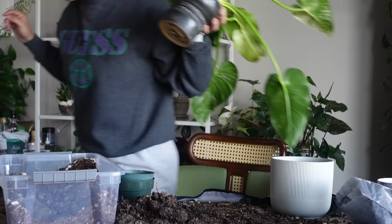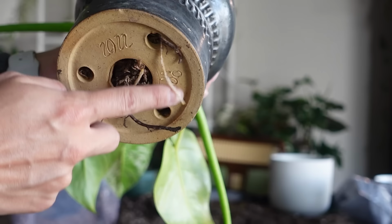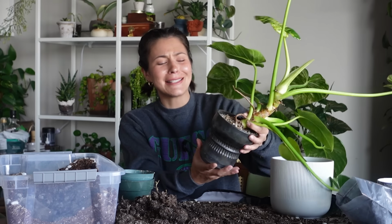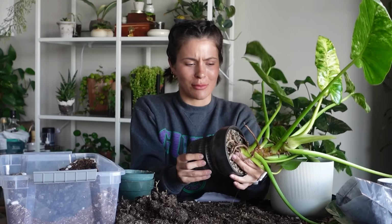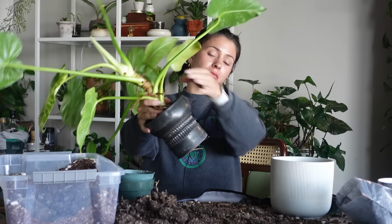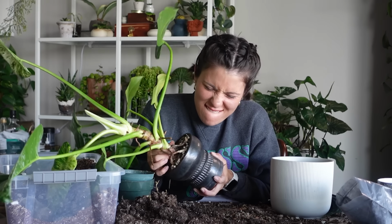The roots, you guys, are gnarly on this. They are popping out the bottom of this. And yeah, you can see they're pretty dry, even though I just watered this. So it's time. As hard as it is for me, it's time. Oh gosh, this is pretty stuck in here. Ow.